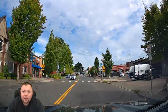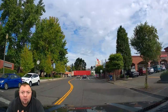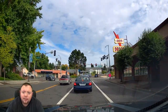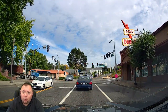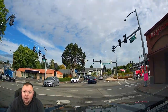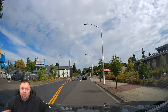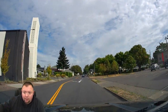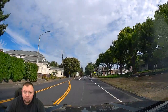But yeah, so a lot of this Uptown area, this is what it looks like. Smaller little bars, things like that. And then as we go further north up here, we're going to start getting into more of the residential areas. Now, take into account just like a block on either side of this main street is all residential areas. So from here to the east over to the freeway is all residential, and then same to the west.